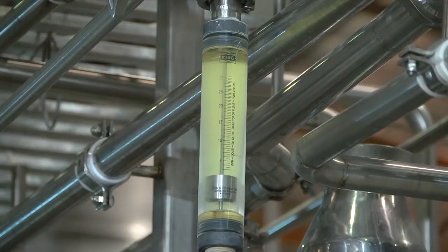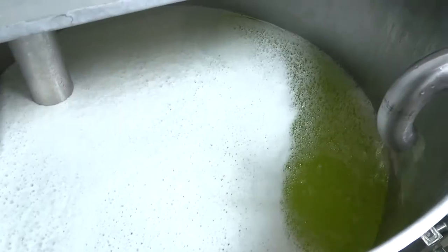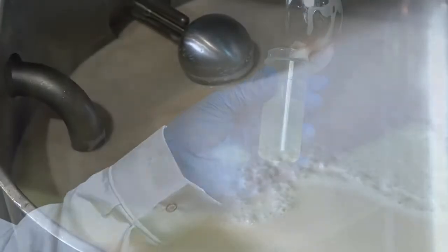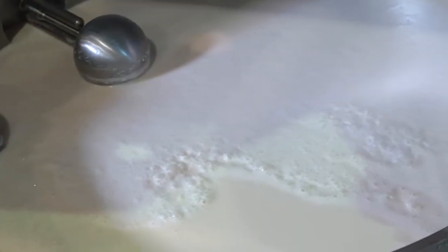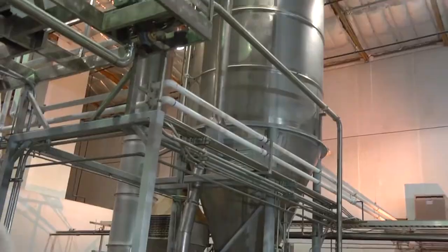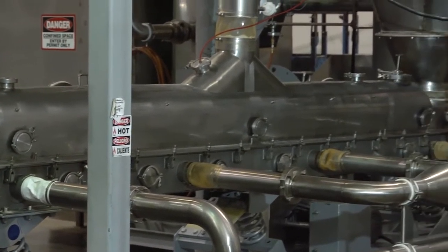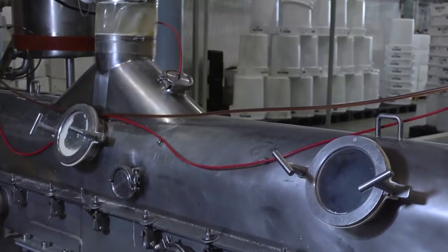The result? Pure concentrated 4Life transfer factor. In order to facilitate the drying process, the concentrated 4Life transfer factor proteins and other peptides are added back to a specified amount of colostrum. The next step is to remove the liquid from the mixture using a low heat, low pressure indirect steam drying process. This process preserves maximum bioactivity and maintains the integrity of 4Life transfer factor molecules.